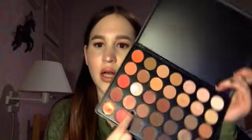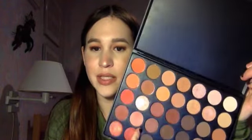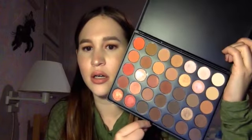Then I used this color on the lid today. I thought it was really pretty. I'm trying to use all the metallic shades on my lid from this palette at least once. And then on the outer corners, I went in with this chocolatey brown color right here. And then on the brow bone, I mixed these two colors together like I usually do. And I think that was it from this palette.